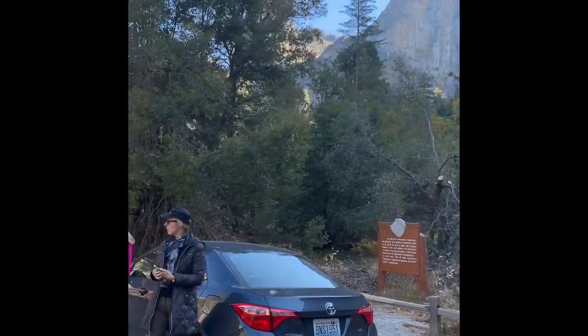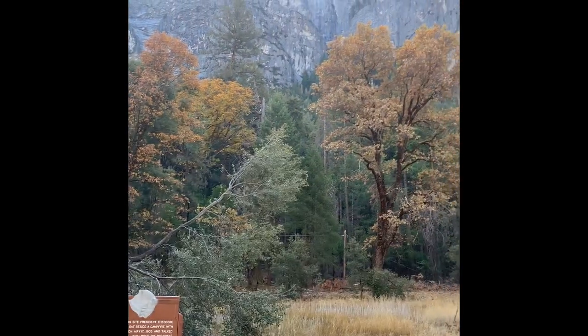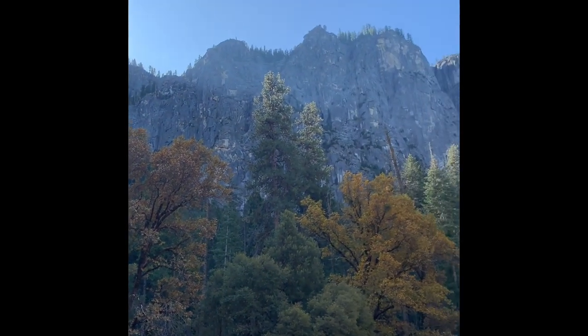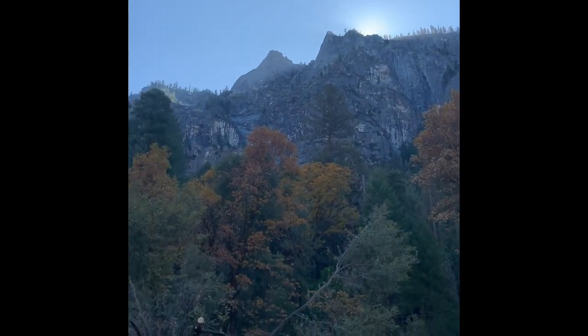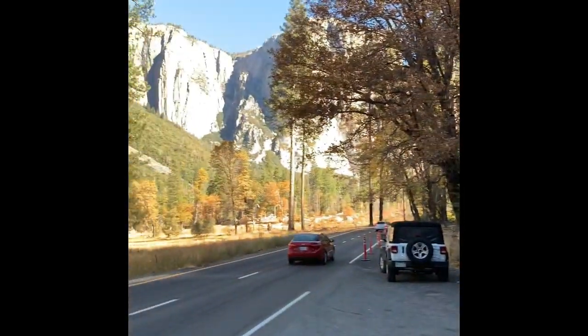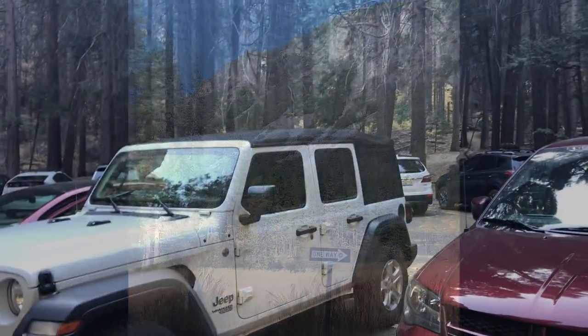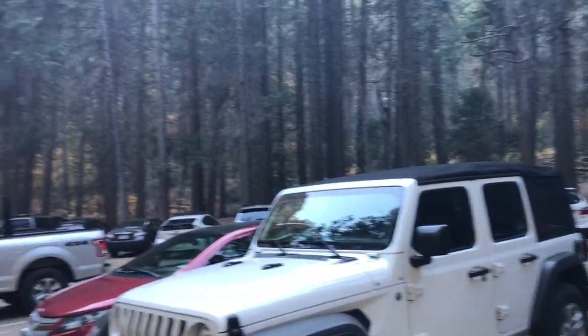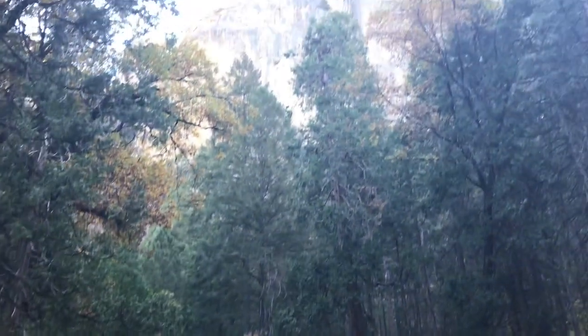Out in the distance here, you can see we're coming up to Bridal Veil Falls. We're going to head into the parking lot area for Bridal Veil Falls, so you can see what that looks like. Here's that lot for Bridal Veil Falls. This does fill up pretty quickly, so we did want to make sure this was one of our first stops in case it became a problem to find parking later.